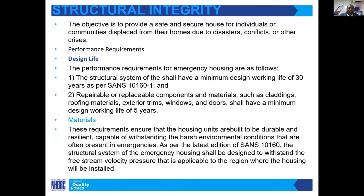In terms of structural integrity, the structure that the students will be designing should have a minimum lifespan of 30 years when you're using the standards. And the materials should be durable, should be resilient, be capable to withstand harsh environments. Although Pretoria is slightly warm, it's a warm condition. So whatever material that they will be choosing, they should be able to fit the climate of Pretoria in terms of the use and so on. And in terms of emergencies, if you were to build emergency structures, those materials should be able to withstand issues of fires and things like that.